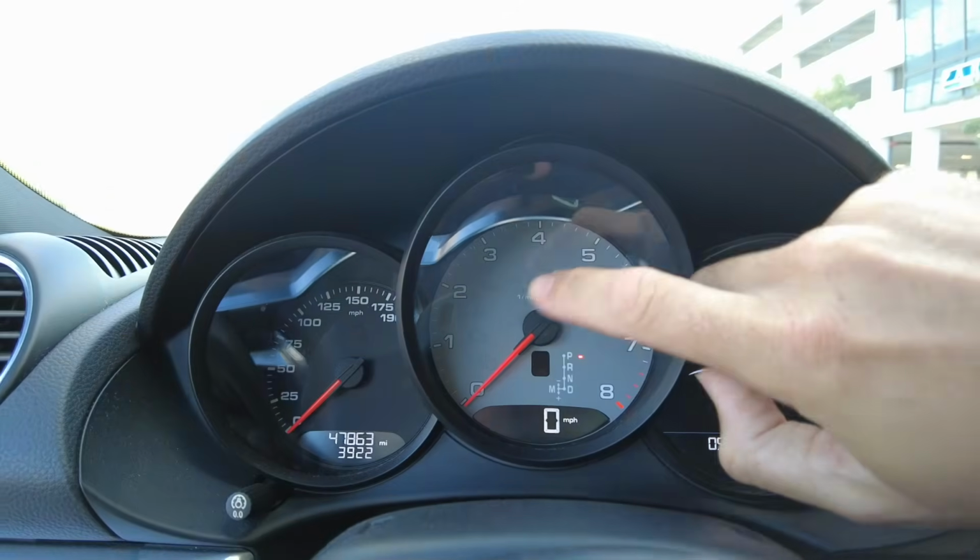Now, it does have the orange little tack. You're able to see that. So I've gotten to the point where I don't really need to see the numbers. As long as I can see the tack, I'm shifting around where I need to be shifting. The most important thing for me is I know I have to rev out the car to about 5,500 RPM and then let go for it to do the pops.